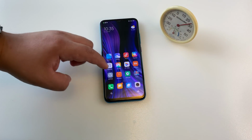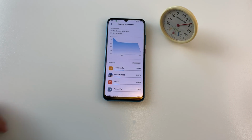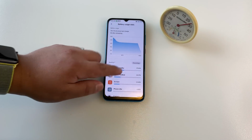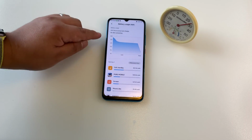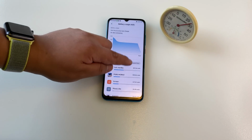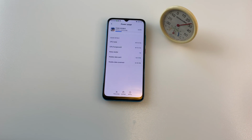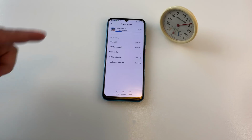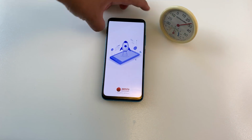And let me show you my battery usage. And there you see it. I've been playing PUBG pretty much 600 milliamperes worth, and I started at around 66%. I'm now down to 12%, and you can see it here. I've essentially been playing a lot of PUBG, almost 2 hours, and I have the photos to prove it. And now let's go to the Antutu benchmark.